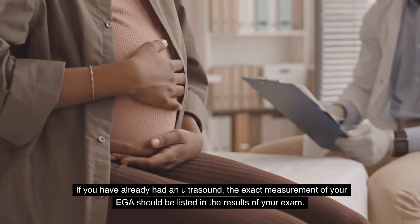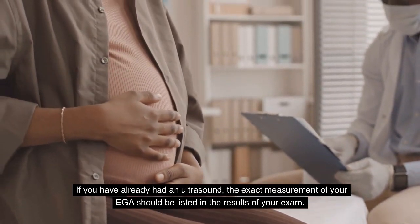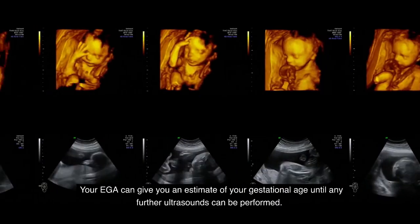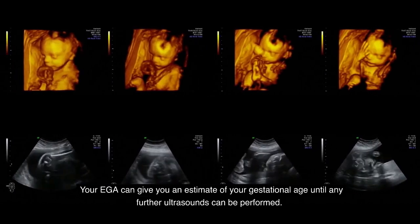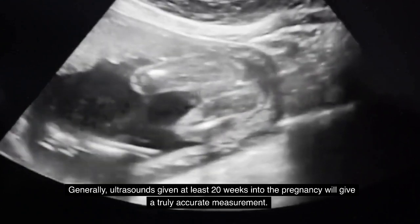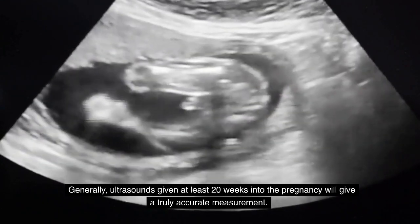If you have already had an ultrasound, the exact measurement of your EGA should be listed in the results of your exam. Your EGA can give you an estimate of your gestational age until any further ultrasounds can be performed. Generally, ultrasounds given at least 20 weeks into the pregnancy will give a truly accurate measurement.